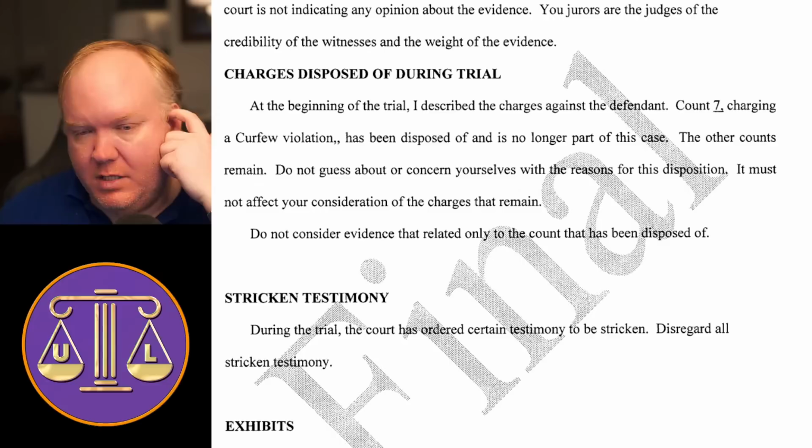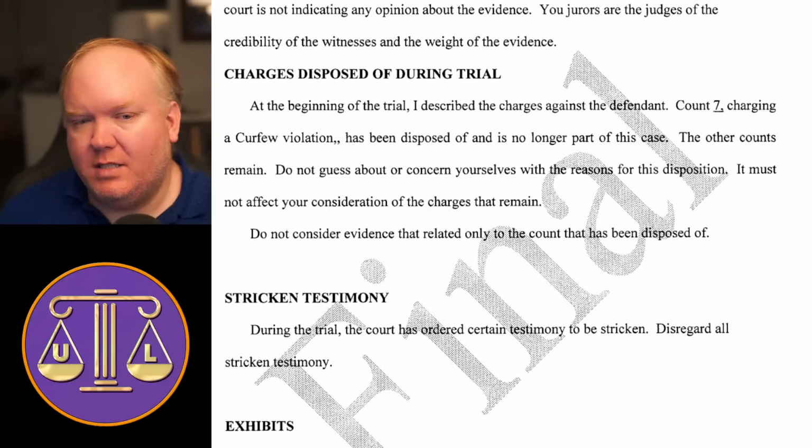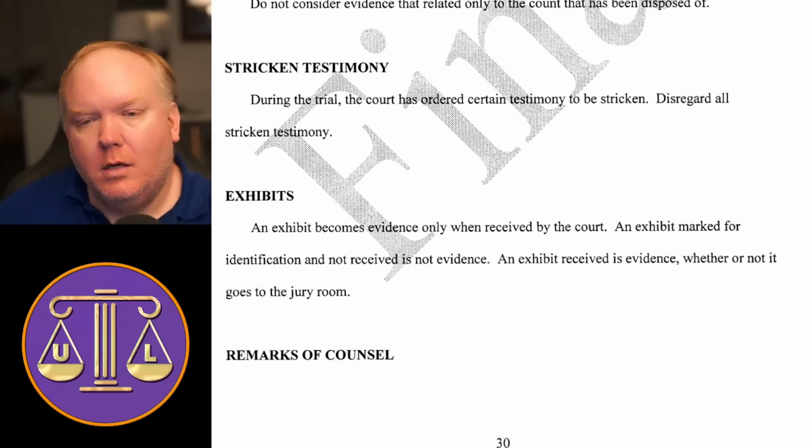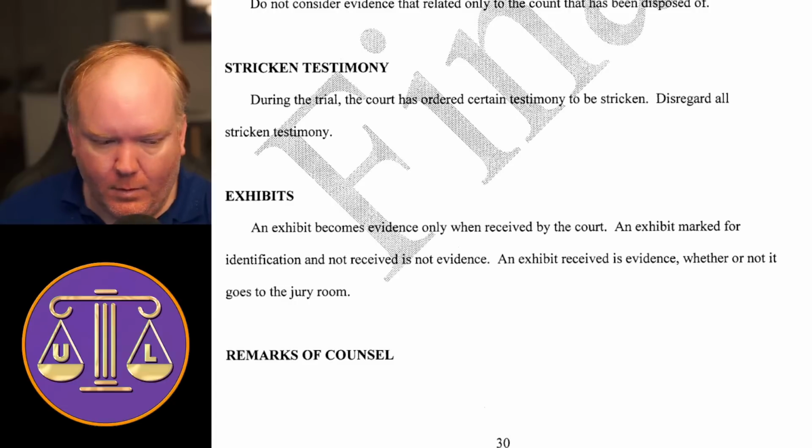Why was the curfew violation dismissed? The curfew violation was dismissed because the state failed to prove it was a lawful order. Stricken testimony. During the trial, the court had ordered certain testimony to be stricken. Disregard all stricken testimony.